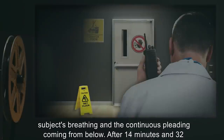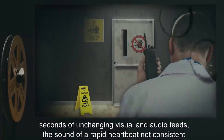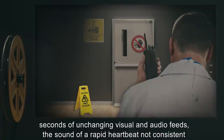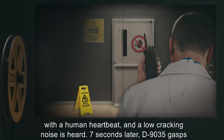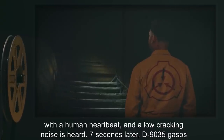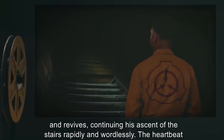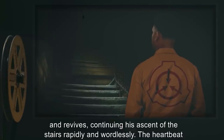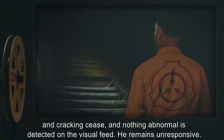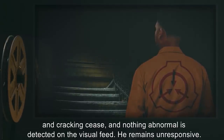below. After 14 minutes and 32 seconds of unchanging visual and audio feeds, the sound of a rapid heartbeat not consistent with a human heartbeat and a low cracking noise is heard. 7 seconds later, D9035 gasps and revives, continuing his ascent of the stairs rapidly and wordlessly. The heartbeat and cracking cease, and nothing abnormal is detected on the visual feed.